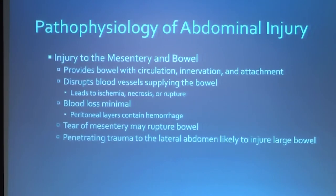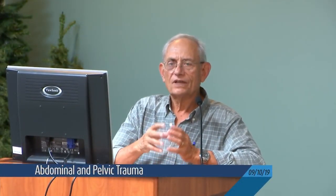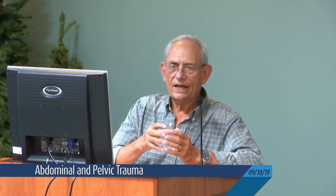Peritoneal layers, if you tear them, blood gets trapped in the layering of things, and that often masks a fairly significant hemorrhage. A tear of the mesentery may rupture the bowel itself. Penetrating trauma to the lateral abdomen will likely injure the large bowel, because the large bowel ascends, then dives across underneath the diaphragm, basically, and then descends on the left side. So it's bigger, it's often gas-filled, and it can easily be injured.